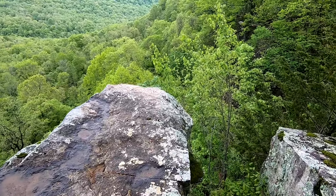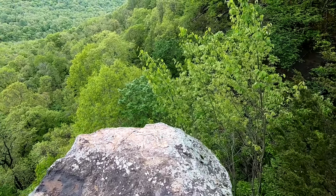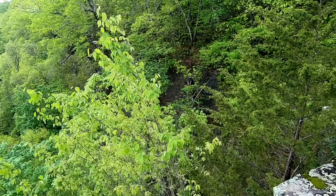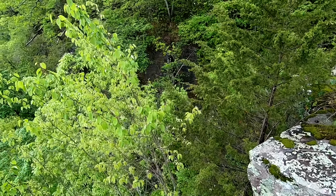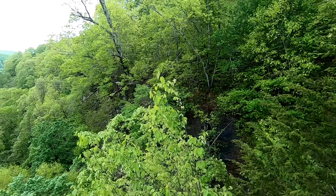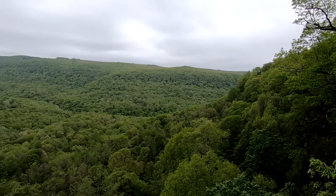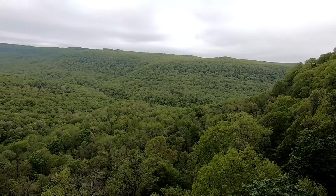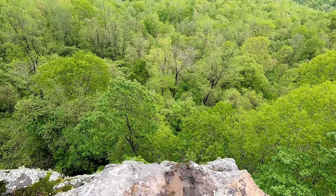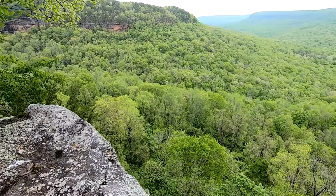But when I was out here on this rock, I could hear water flowing down below. So there's either a big stream or waterfalls or something down below, but I couldn't see it through the trees. But you can see a long ways off of this rock here. And it's a pretty good drop off the edge of that rock too.